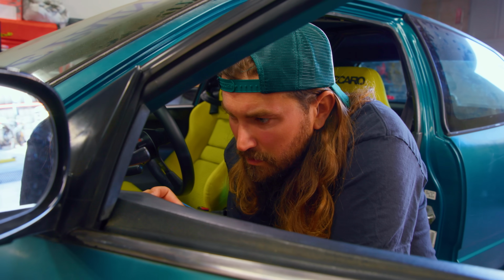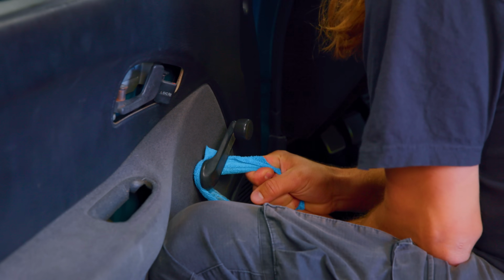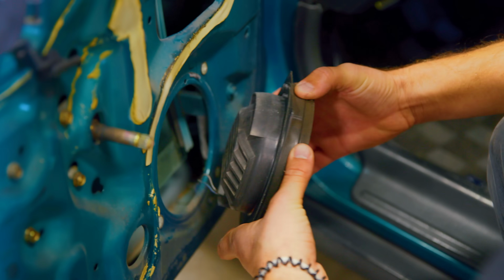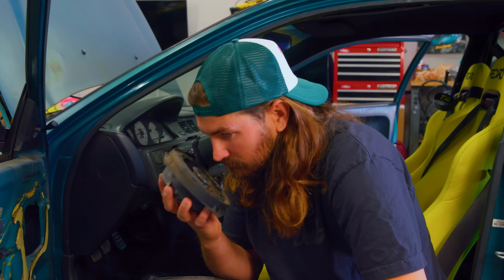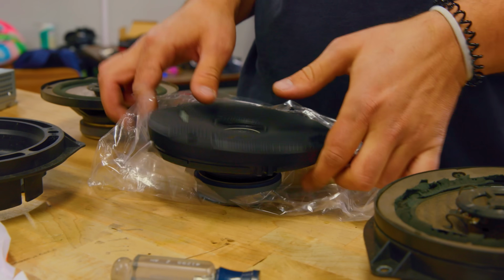So to get to the door speakers, I'm gonna take off the door cards and then they will be readily removable. Come on, I don't wanna break it. She's seen better days. Smells old. Okay, now we've got these old dogs out of there and we're almost ready to put the new ones in.